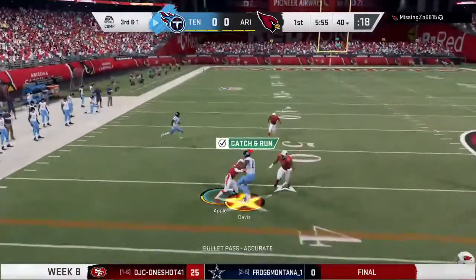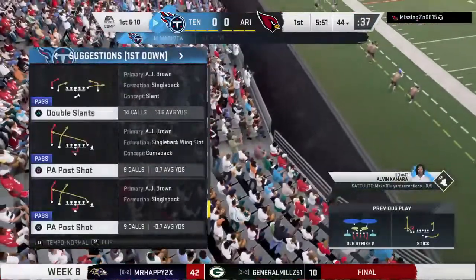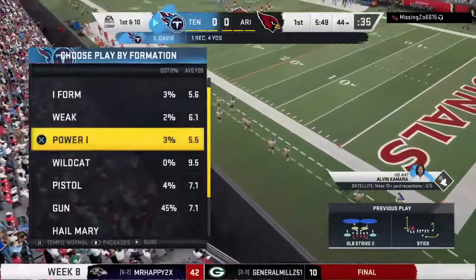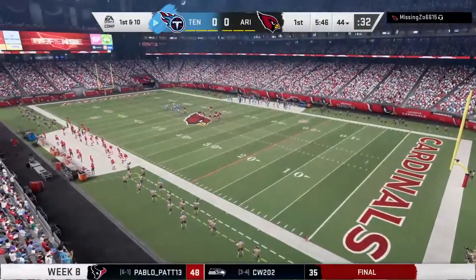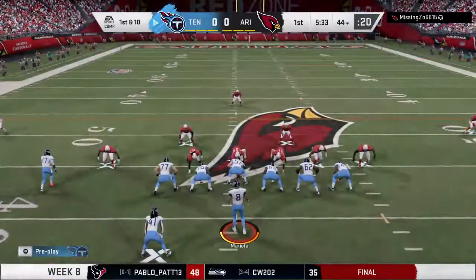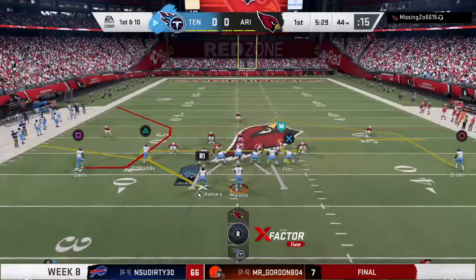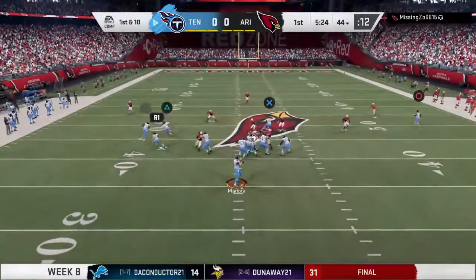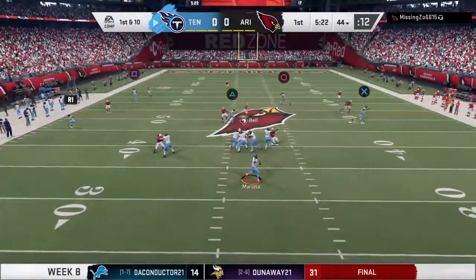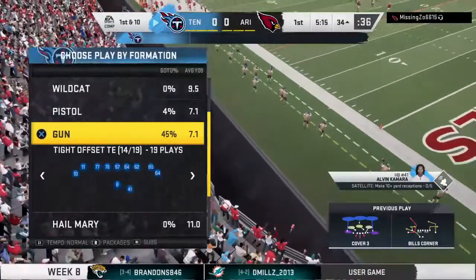From the shotgun, it's Mariota. And he's got a man, Corey Davis. And he's going to have a first down as he's brought down at the 44-yard line. It'll be a pickup of 4, good enough to earn him yet another first down. Mariota now to throw on 1st down. Extension, and he's got it. 23 yards, the final tally.